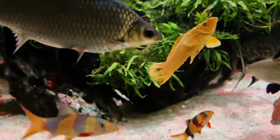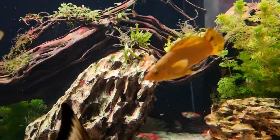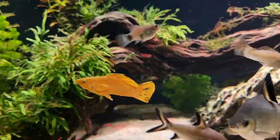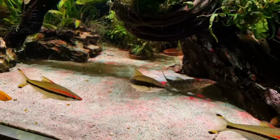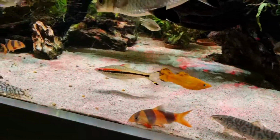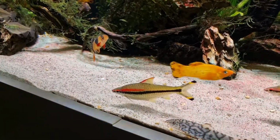That Leopard Molly, still the old man of the tank. I did lose the female that I got alongside him. Let me focus. He is so raggedy now, bless him. Focus, please. But he's still hanging in there. The 4 Siamese algae eaters are still eating algae. I think these are the oldest fish I've got in the tank now, the denison barbs or the torpedo barbs. The 4 of them are still bombing about, and they haven't put on much size. They're probably about 4 to 5 inches.